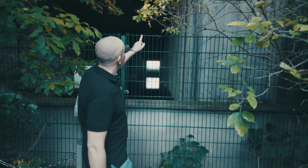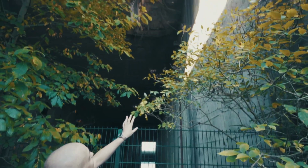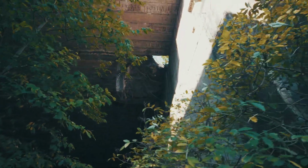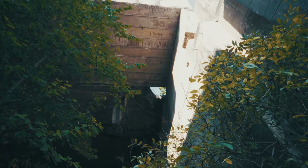And also on the ceiling, you can see the ceiling is pretty thick. But nevertheless, a bomb could go right through it.